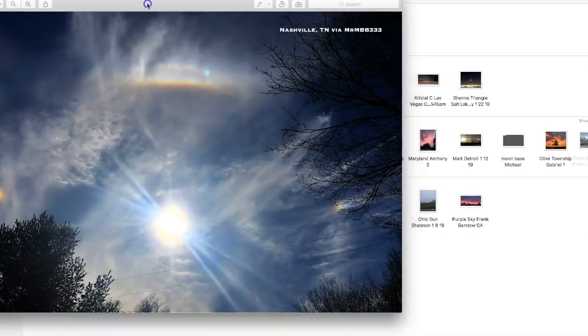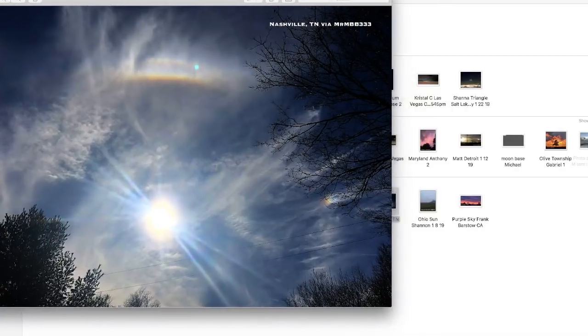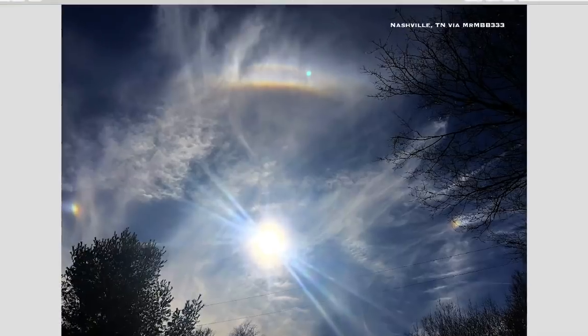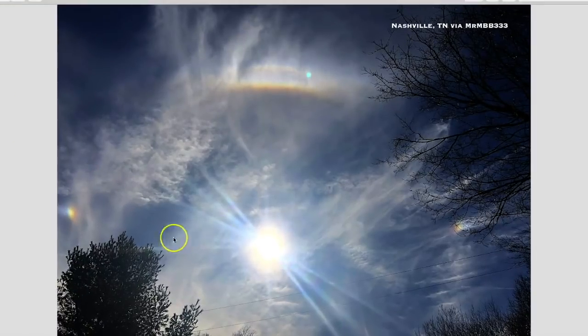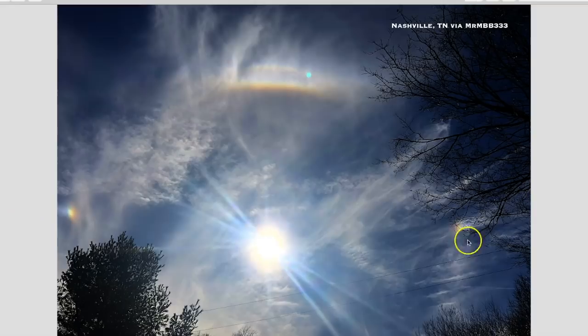This next photograph was sent in from Nashville, Tennessee. I'm not sure who the sender was, but I want to thank you. They sent in several photographs, and what we have is a halo with the sundogs. We saw an example of an extreme sundog earlier in the video, but this is higher up in the sky, not down on the horizon.